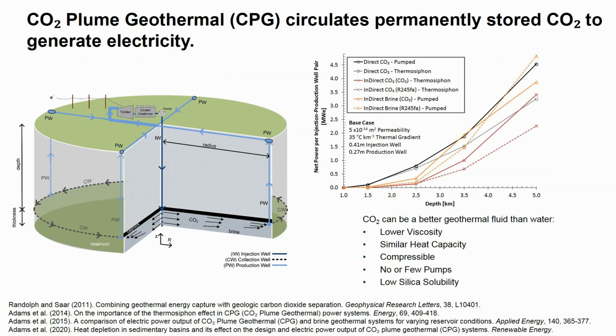So what is a CPG system, or a CO2-based geothermal system? There's a diagram here on the left. You have fluid at the surface. You pump down an injection well high density cool CO2. It flows through the reservoir, extracting heat, getting warm. You produce the warm CO2 up the production well to the surface, run it to a surface plant where you expand it in a turbine to generate power, cool it down, and then re-inject it back into the deep reservoir.